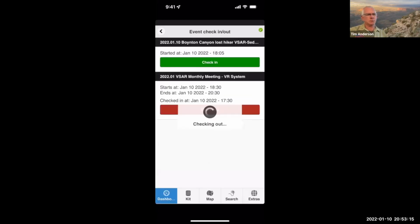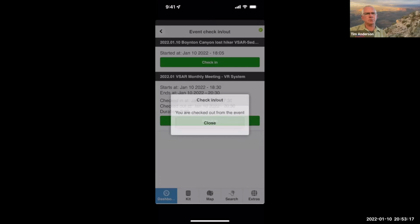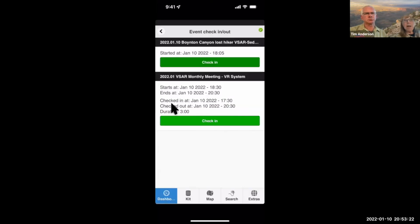You are checked out from the event. Close. Now in this case, your version is showing it, but sometimes you don't see right away the check in and check out. And so you think you didn't do it, so you do it again. No. Okay? Other times, it has a lot to do with the clock, about where we are. Are we in the middle of the event? Is it already ended? Is it not? There's a whole bunch of constraints there.